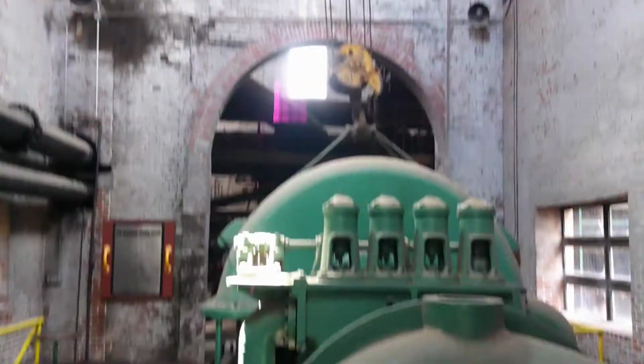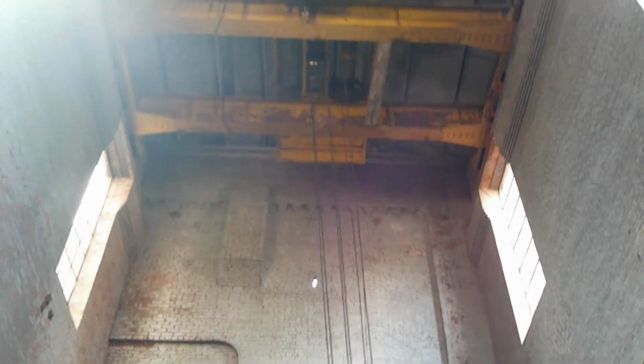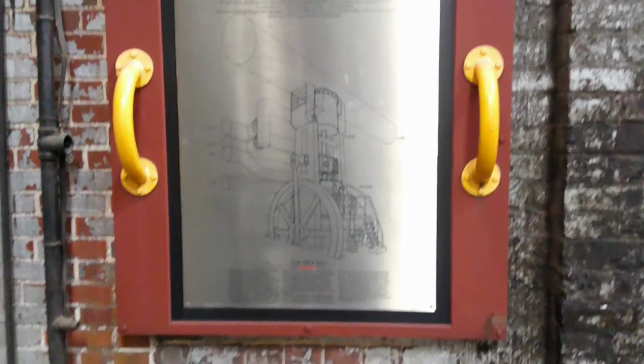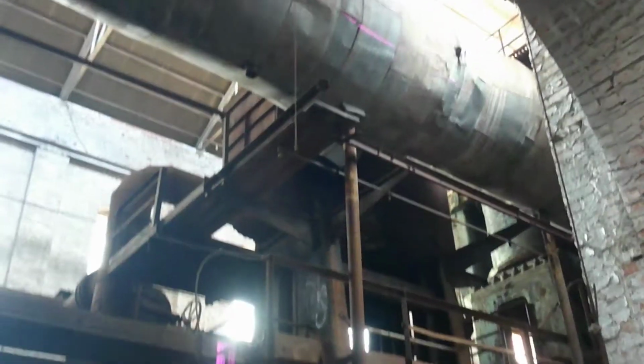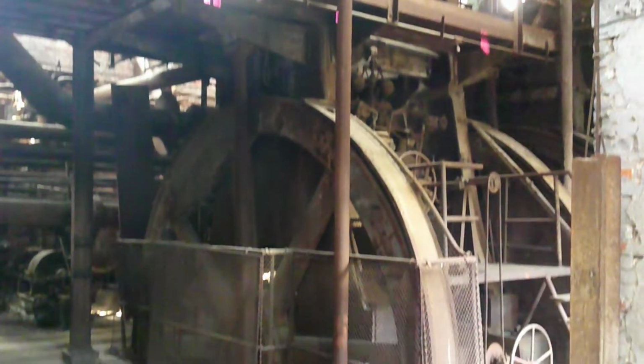The original blowing engine building was built in the early 1900s, and it is the oldest building on site. The blowing engines stand over 30 feet tall and turn flywheels 20 feet in diameter at a rate of about 30 revolutions per minute. Although built in the early 20th century, the blowing engines represent the pinnacle of 19th century technology. Reciprocating steam engines such as these powered the Industrial Revolution.